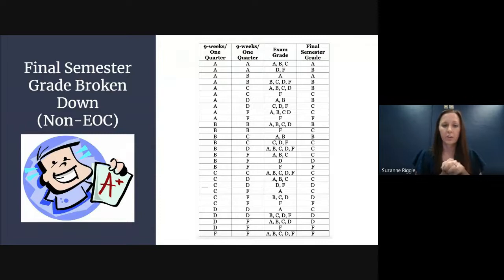This is kind of a good cheat sheet for you to show the breakdown of how we determine those semester grades. It also can show you how students can turn around their grades. So for example, the first line shows you that if in the first quarter or the first 9 weeks, a student earned an A, second quarter, they earned another A, then on their semester exam, they would have to earn an A, B, or C to maintain that A for the semester.